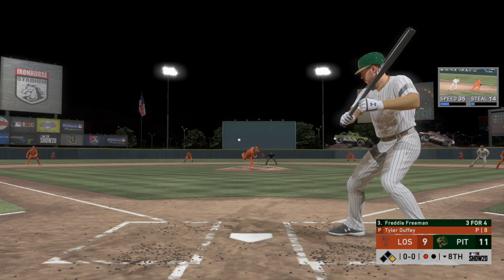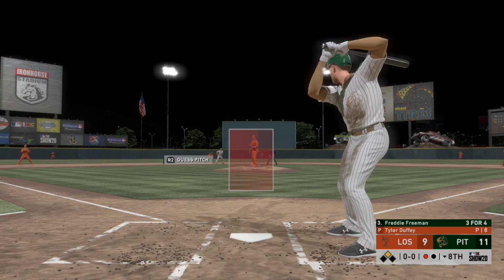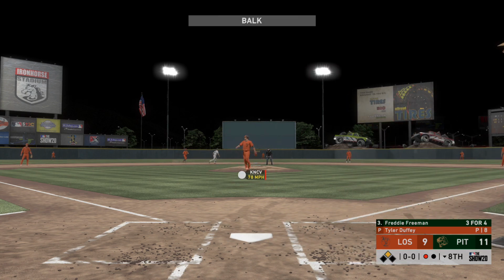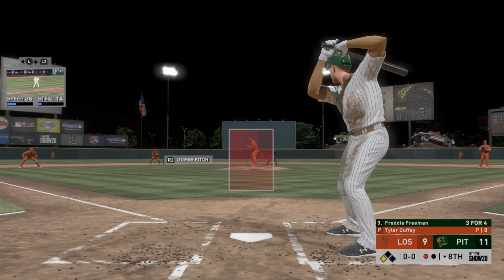At the plate now, Freddie Freeman. And now a balk has been called here as he came to the plate too quickly. And you can forget about that double play now as the runner moves into scoring position with one away. And I believe perhaps a balk has been called here. Yes, it has. And that's going to move the runner up to third now with still just one away.